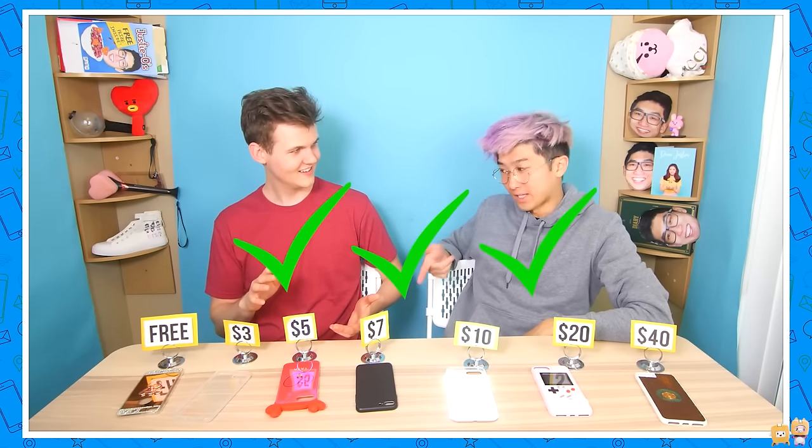Okay, we're gonna move on to the answers right now and see how Justin did and if he gets to play the Justy Drop. All right, starting at the cheapest end with the free was the Mirror Bear case. I don't know how you got that one right. $3 was the Stick to Anything phone case. I got that one right? Yeah. Let's go. The $5 was the Tata. I got that one right? Yeah. Let's go, you guys.